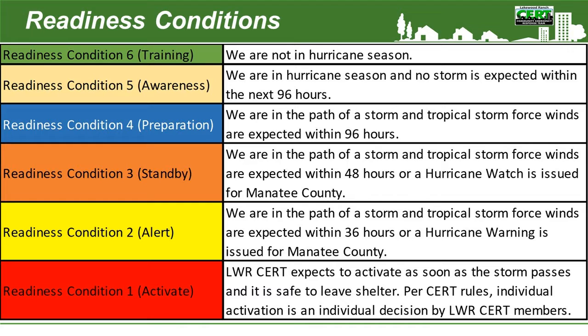in the organization. So for example, currently we're under condition 5, we're in the hurricane season, but we're not expecting a major storm within the next 96 hours. But there's still a set of activities that we as individuals could be looking at, and we'll talk about those briefly in a minute. How can I find out information about my current readiness?